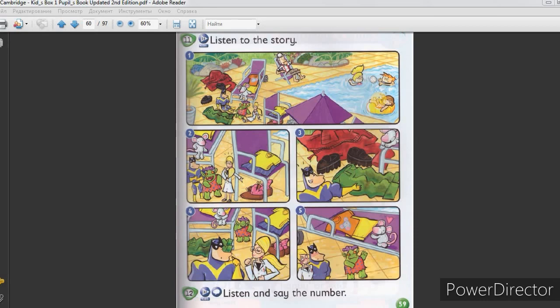Can you see the toys? Here they are, Monty, Maskman, Marie, and Trevor. Right, very good. Now you will listen to the story. What color is Susie's t-shirt? What's on it? Listen and look.